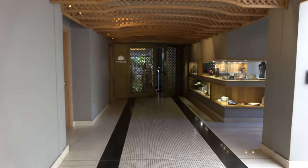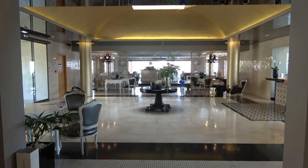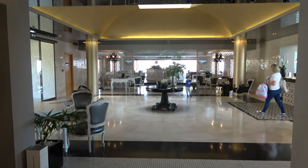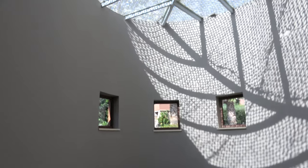From the lobby you can walk downstairs, walk down to the beach. There's breakfast in there. And that's the lobby here. Bar is straight ahead. The domes.